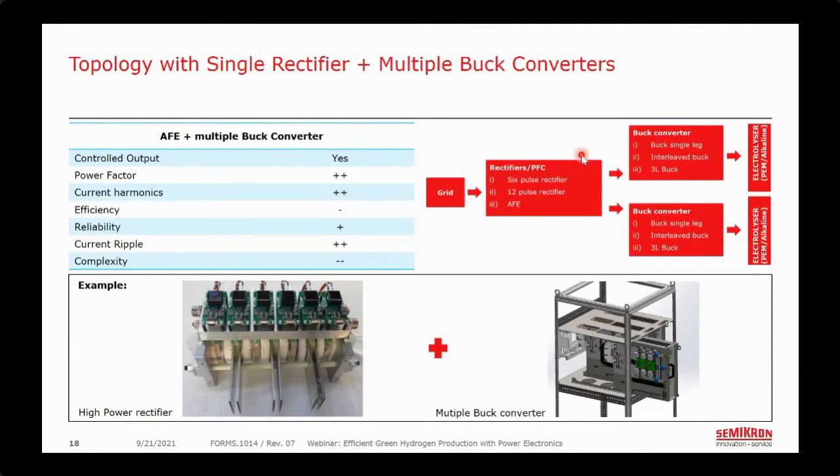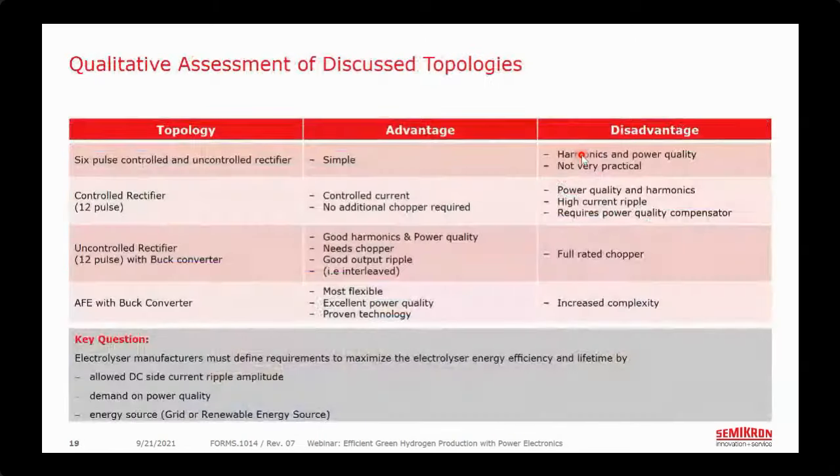Here you have an example using one diode or thyristor or uncontrolled rectifier stack for the front end, the rectifier, and then having one stack, for example, in a cabinet together, each supplying one electrolyzer stack. So far, the electrolyzers are supplied by controlled rectifiers and or IGBT choppers. The circuits are constrained by the management of the high current. The use of thyristors makes these converters reliable, but implies the generation of harmonics towards the grid and also ripple current at the output.